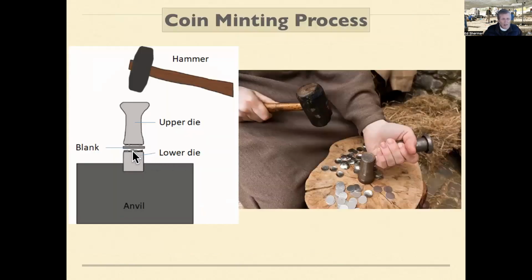How they are minted, you can see in this diagram: a blank of silver at a certain weight and a certain size is placed on a die. You can see how the die has been carved, engraved with, let's say, if this is the reverse, and so the owl would be here, and on the obverse would be Athena right here. This photo shows a coin on this die. The other die is placed on top of it, and then it is given a brisk blow with the hammer. Voila, you have an Athenian silver tetradrachma.